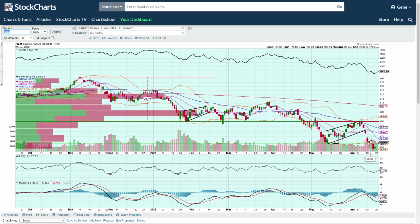IWM, we had this bear flag. We got the move down. It actually went below the bottom of the flag. Nice move here. Came down yesterday, we had a doji candle. I know some of the traders tried to trade this, actually traded this yesterday, and they did well with it. But you can see what resistance is right here. The bottom of the flag is a resistance level and we pushed right back into it.